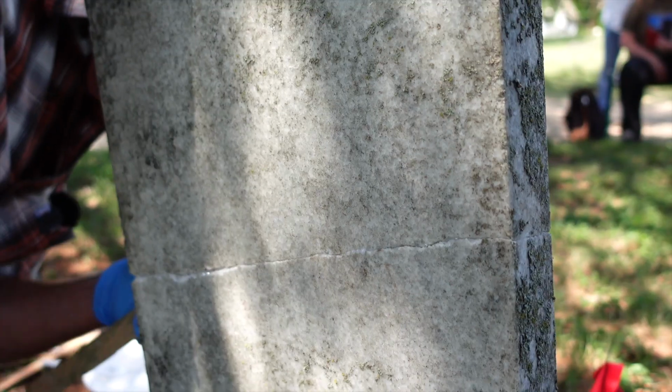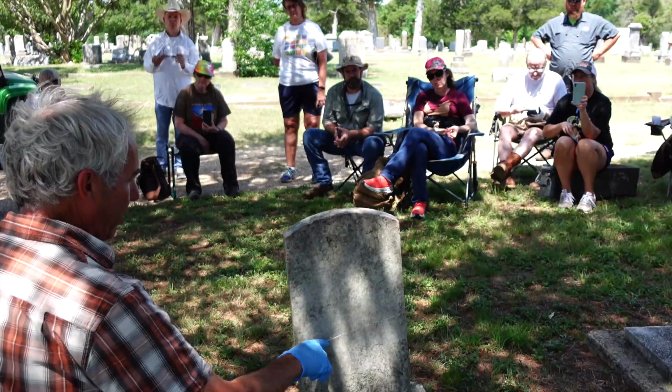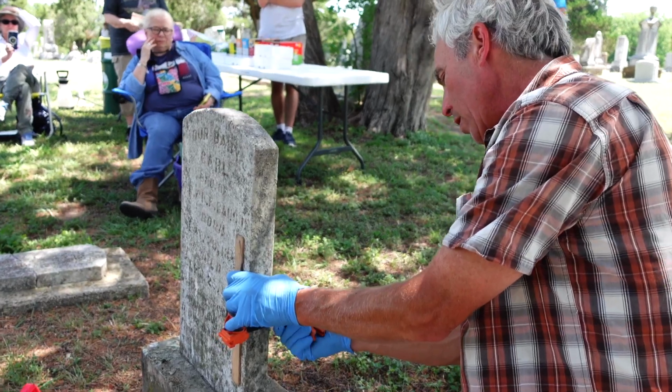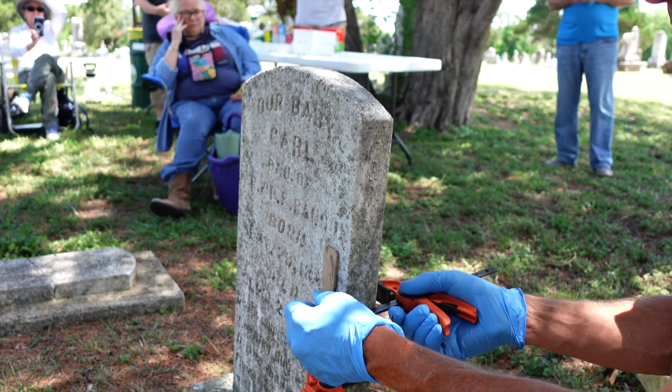On the back, you can see a line that's very prominent. If it was vandalized, it got a kick from the front maybe. And so when it went backward, it chipped the edge a little bit. So we're going to put a clamp on each side. It'll keep it aligned.